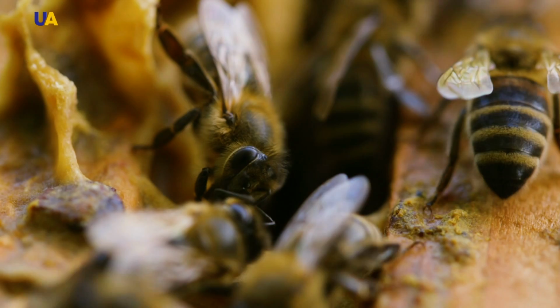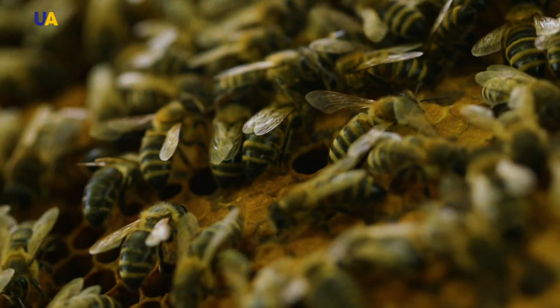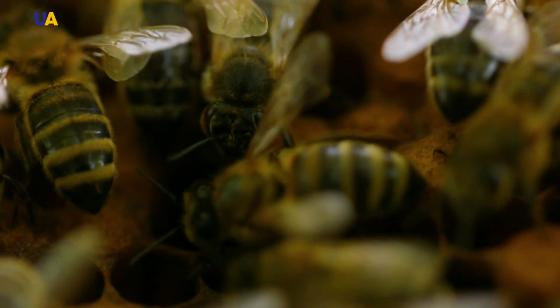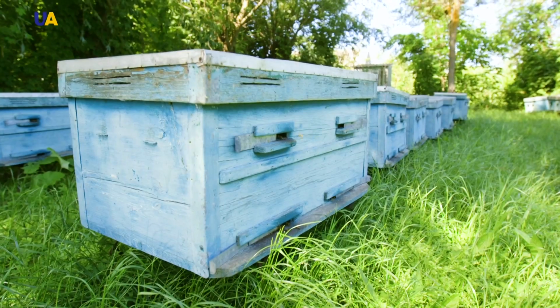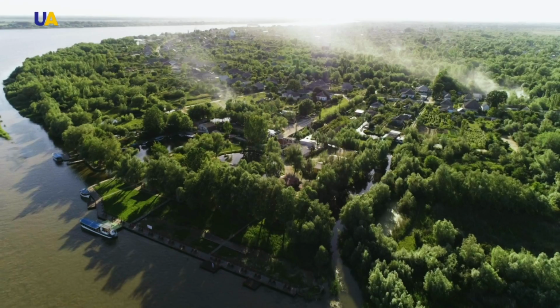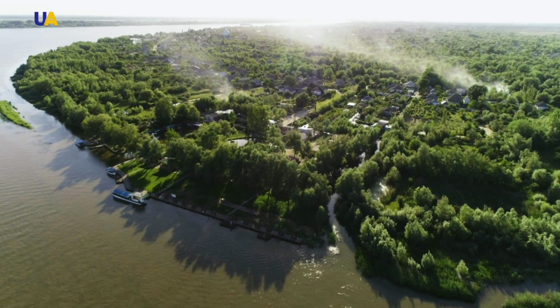The importance of bees is associated with honey production, but most importantly, they are valuable as pollinators. Therefore, the creation of reserves for the rehabilitation of honeybees, where they will be transported after working on agricultural lands, can become quite real. There, in natural conditions, they will be able to restore their strength and energy. This will be the next step for the sustainable preservation of the delta's rich lands.